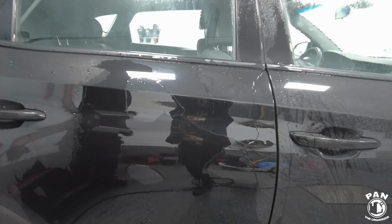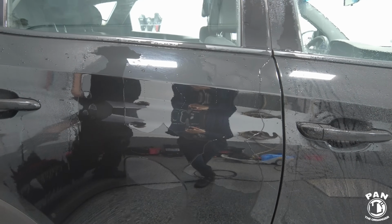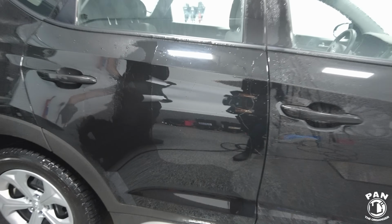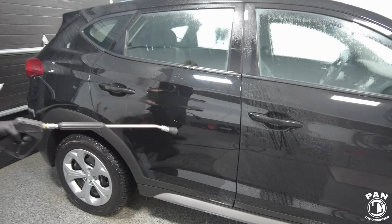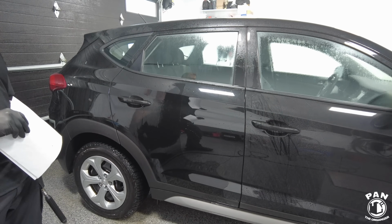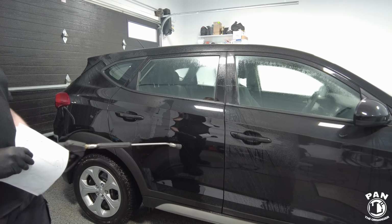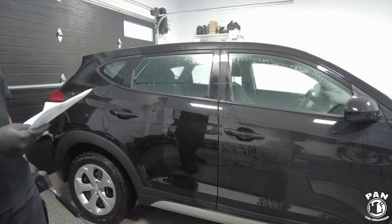So this one's doing a bit better than Technician's Choice Ceramic Detail Spray. Actually quite quick to sheet off. At this point, I'd call it more a water sheeting product than a water beading. This was quite a surprise for just a quick 3-in-1 spray wax or detail spray. So good job, Griot's Garage. Yeah, that looks nice. The panel is almost dry to the touch.